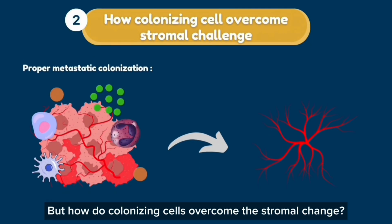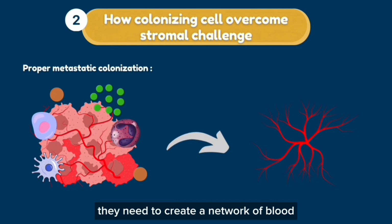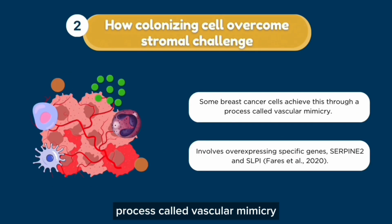But how do colonizing cells overcome the stromal change? For cancer cells to spread successfully, they need to create a network of blood vessels in the new location, which is vital for proper metastatic colonization. Some breast cancer cells achieve this through a process called vascular mimicry. This involves overexpressing specific genes, namely SERPINE2 and SLPI.